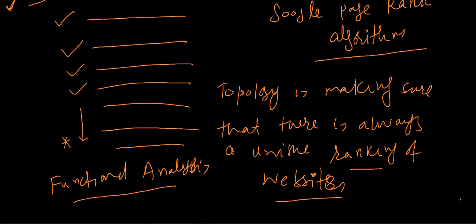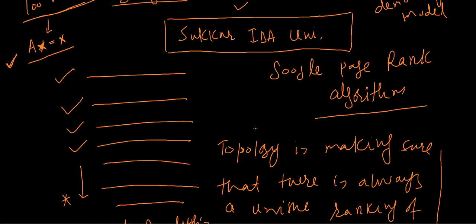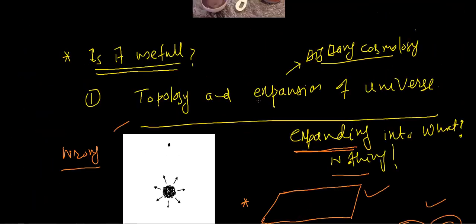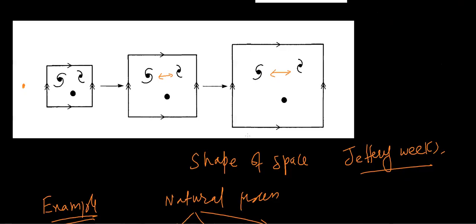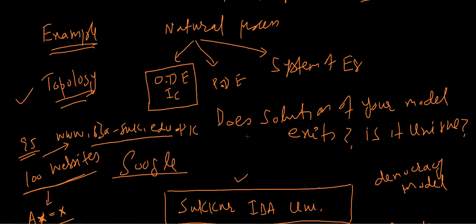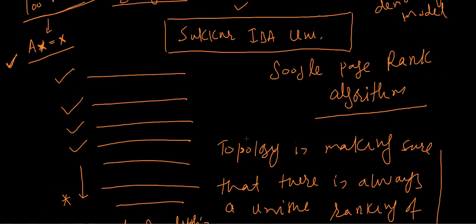I know I haven't given the details of things here, but essentially that really is the idea. So this shows that topology not only rules our universe, the physical universe, but it also rules our life. It actually plays a central role in everyday life. Google is an everyday part of our lives, actually.